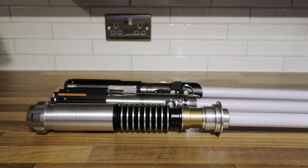So I left it a few hours. It's now pitch black, and I've got all my Skywalker lightsabers out. I didn't get Rey's out because she's not really a proper Skywalker. But no, the classic. I thought I'd get my classic lightsabers just to see what they look like in the dark.